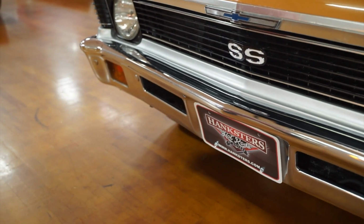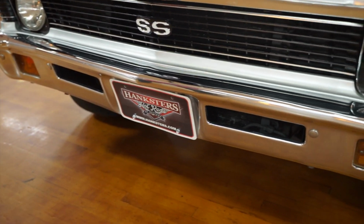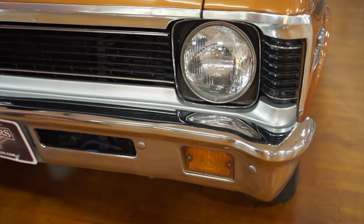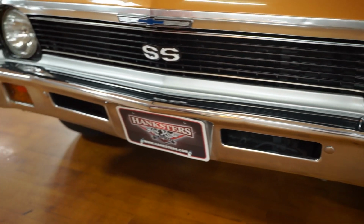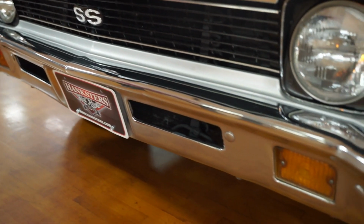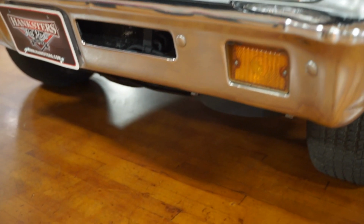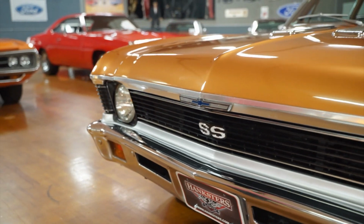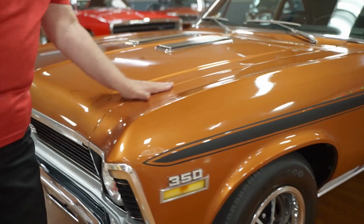SS designation on the front. Your 2 end pieces at the end of the fenders are usually deteriorated. These are not. They're just as fresh and clean as can be. Amber parking lights in the front of the bumper. There's no stones up through the years whacking the front of this bumper either. I don't see any marks or scuffs on it at all. Very, very nice looking car.